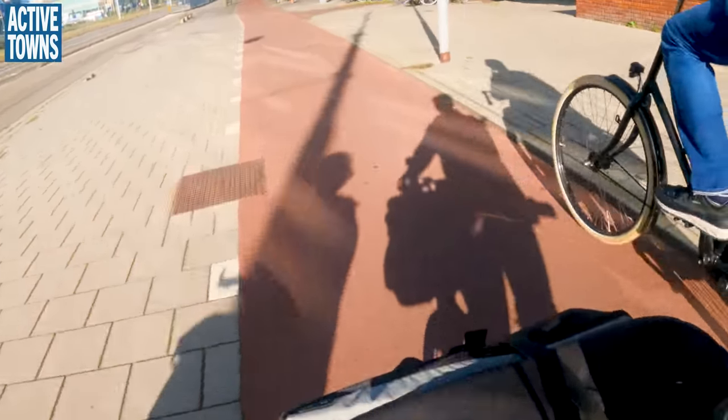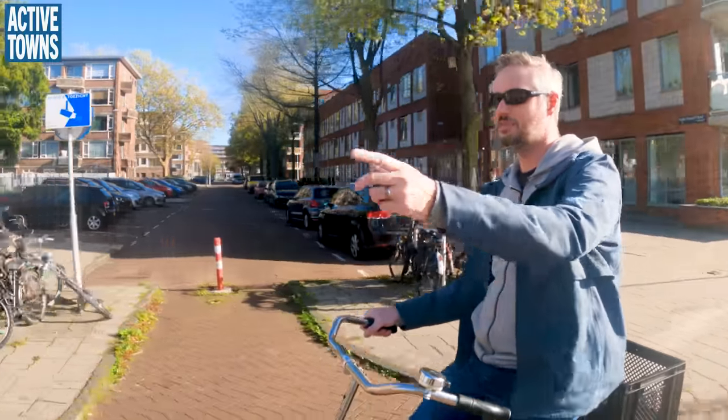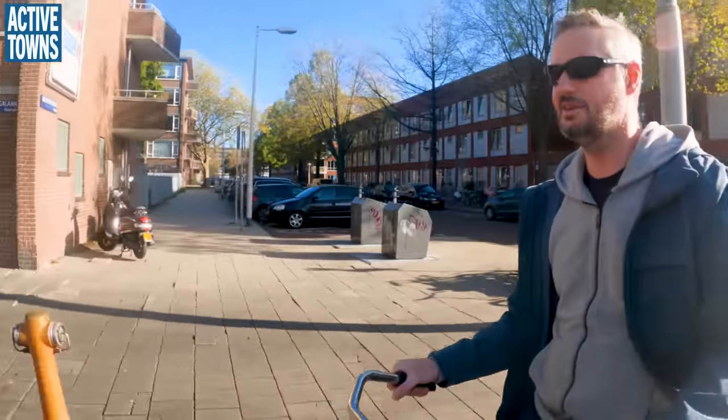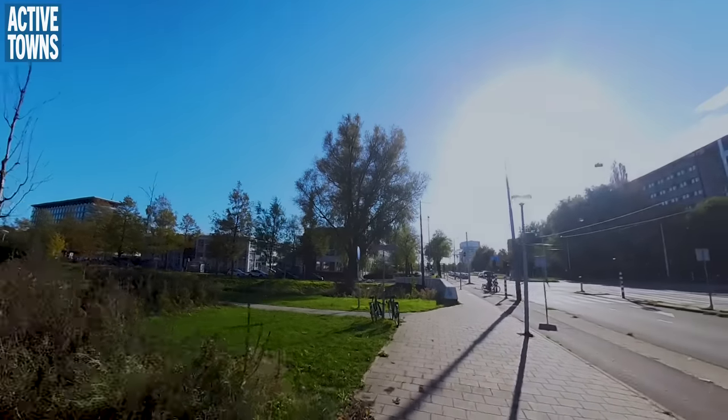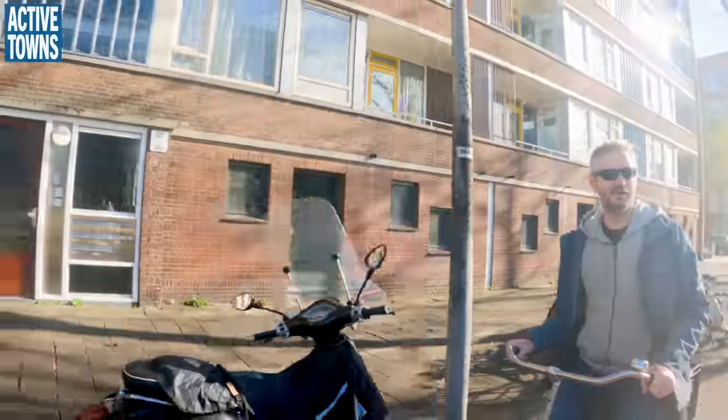Look at how large this street is, right? This road, well, building to building, but it's still only one way in each direction for cars. It's got the bicycle path here, which I'm assuming is two-way. Another one on the other side, tram tracks.